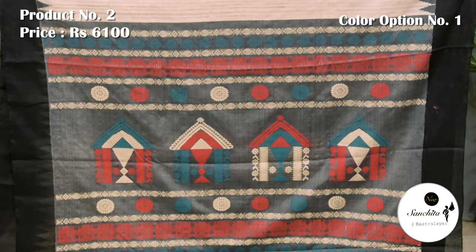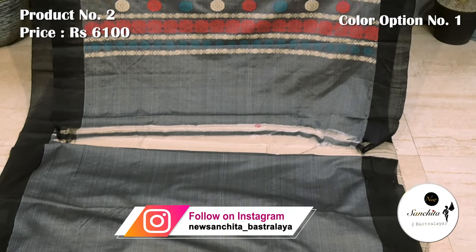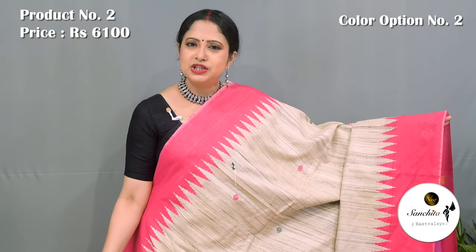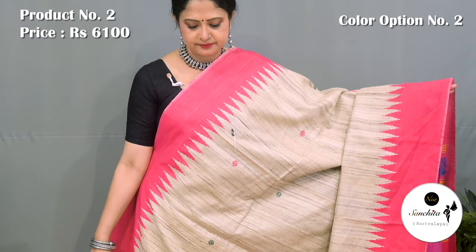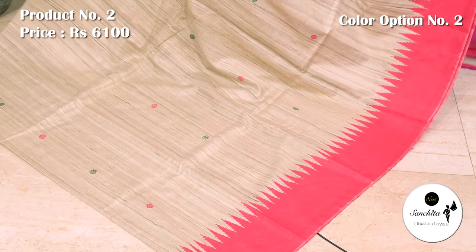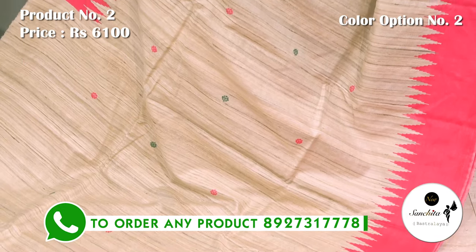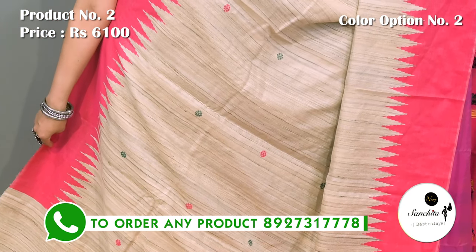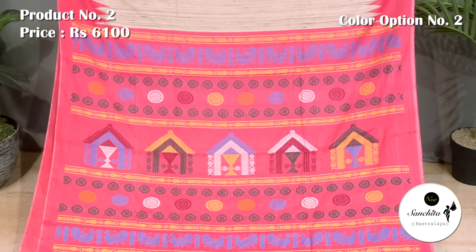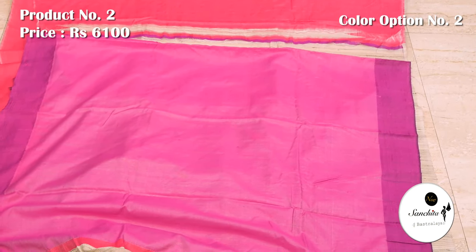Contrast black pallu defined with various motifs in rishom weaving with multiple colors. Plain black blouse piece. Ghicha Tussar with baby pink border. Second color option of saree number 2. Contrast pink pallu defined with beautiful floral motifs, heart motifs and figure motifs. Plain blouse piece in pink.